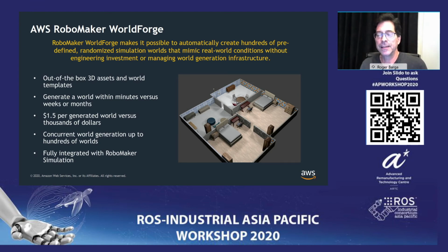If you were to look at the camera or sensor that was on the robot as it goes through the simulation world, you'll see high-quality rendering images of what it's seeing, so you can basically get synthetic data off of it and see what the robot is seeing as it goes through these various rooms.